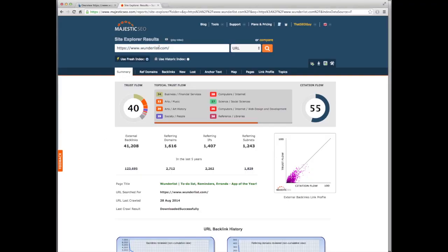What I've done is I've chucked in Wunderlist. This is just a really cool little to-do list tool, on the Mac and on everything really. I recommend checking it out if you haven't already got a little to-do list tool. So I've chucked that in, and the first thing you see is the trust flow and the citation flow. Anything over 20 trust flow and citation flow is a good site, especially when you're looking for PBNs or domains to buy. Anything over 20 you want to be looking at really.